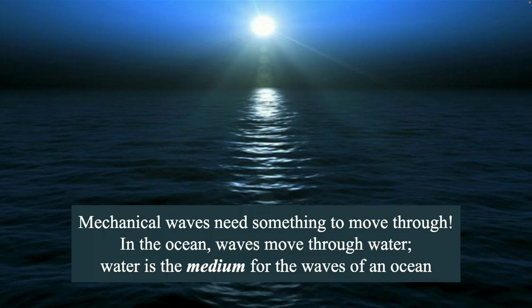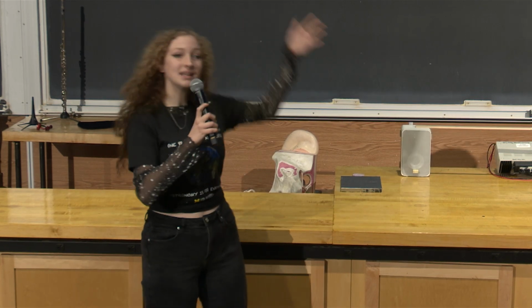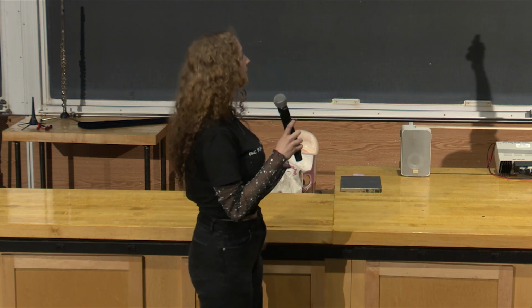So the difference between electromagnetic waves and mechanical waves is that mechanical waves need something to move through. And the thing that a wave moves through, we call a medium. A good example of this that I'm sure you're all familiar with is waves on water. If any of you have been to the beach, at an ocean, or a lake, you'll know that when waves move through the water, it's actually the water itself that's moving when the waves go. And that means that water is the medium for waves in an ocean.